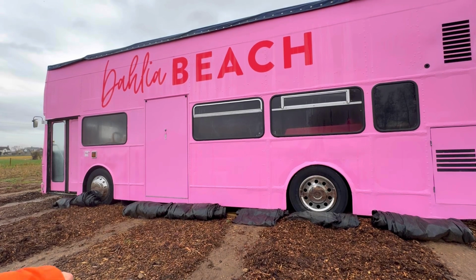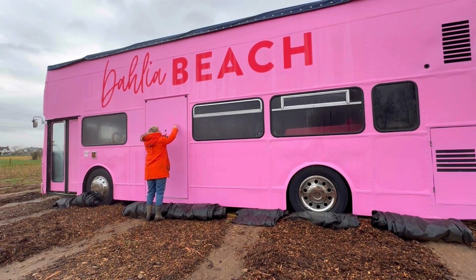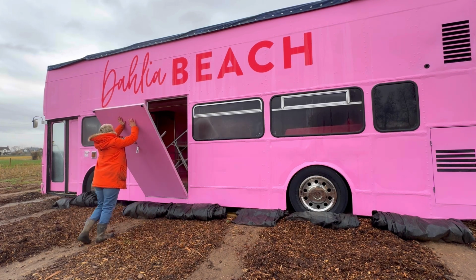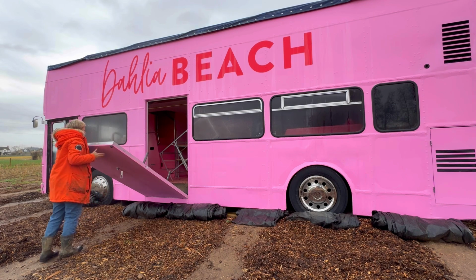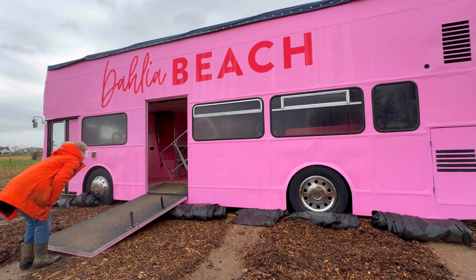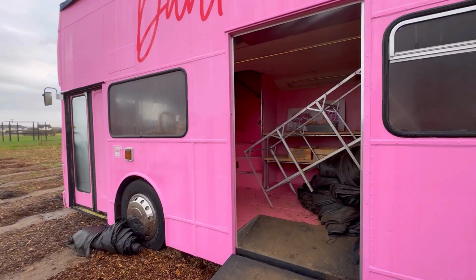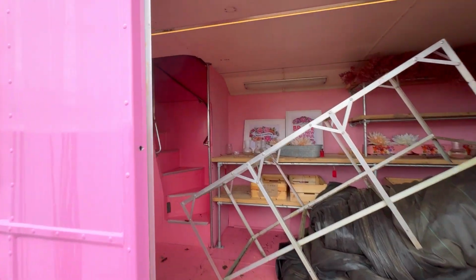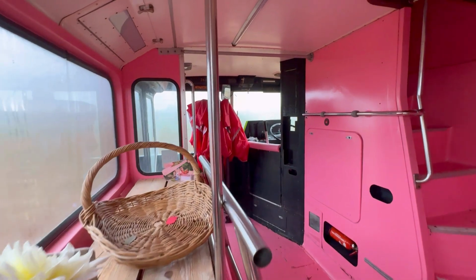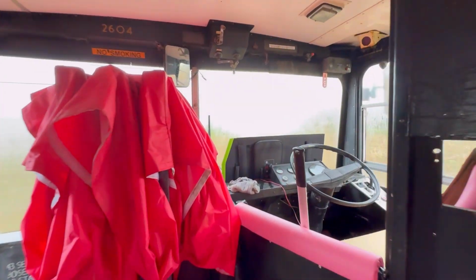Now let me give you a little sneak peek on the Dahlia Beach double-decker bus. It's not looking its best at the moment, so you'll have to excuse the mess. But downstairs serves as a shop when our Pick Your Own is open, and that's where we stock all of our merchandise. And on the top deck we've got a huge bench where we do all of our Pick Your Own flower arranging workshops. Does not look as glamorous as it does in the summer, but we had this completely refurbed last year, which is quite exciting.